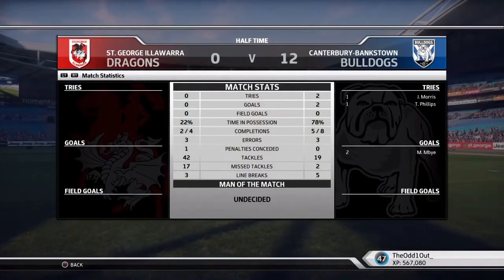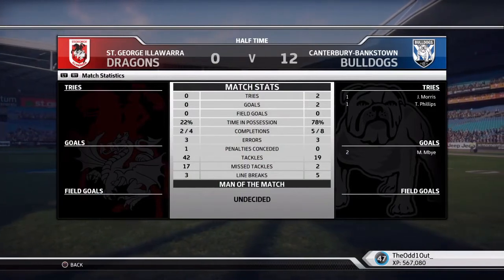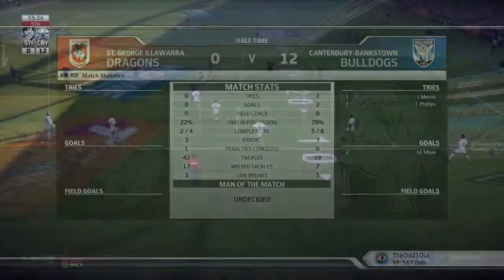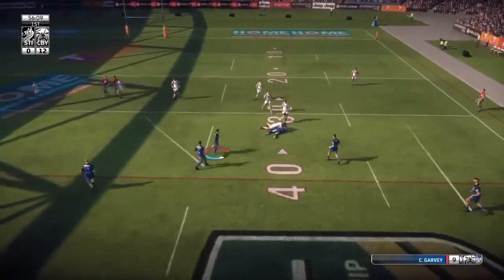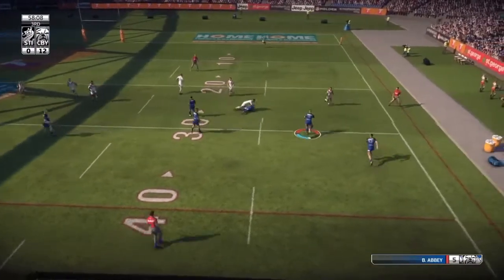Once again, we have more errors than we should, and that's pretty much been our weakness all season, our error count, which is usually caused from unnecessary offloading and pushing the pass just a little too much. Back in the second half here, looking to return the ball with Brett Morris, and we take the tackle about 32 out. Third tackle for us, and we attack the short side here.